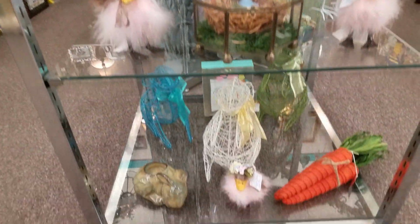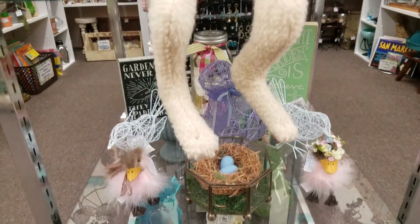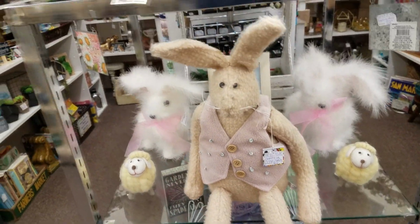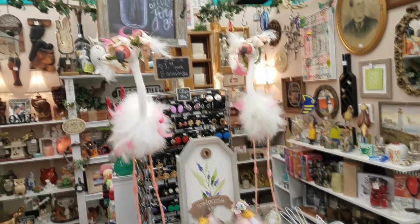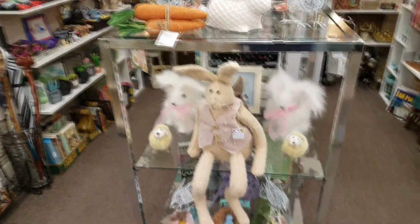So this display is 25 inches by 25 inches, and I like to theme it out. I had clearance on it for the last probably 5-6 weeks. And now it is spring. Look at these, watch. Aren't they adorable? So I just put this display up. Hard to believe it's going to be spring soon.